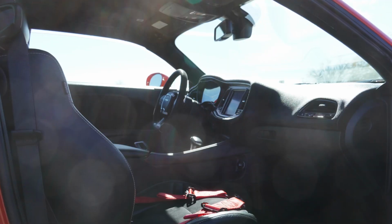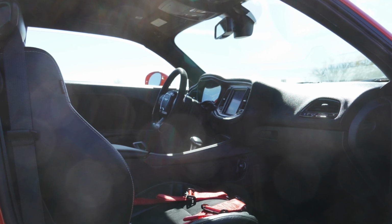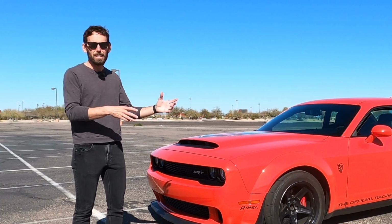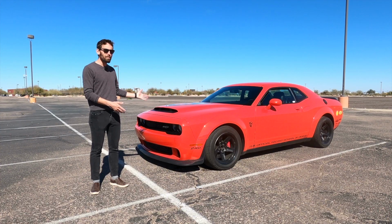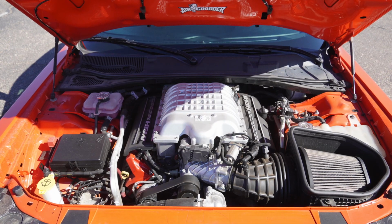It's got 870 horsepower when you put in the Demon Crate package. It's got a trans brake and line lock. It's everything you want in a drag car, but it's legal on the street. Dodge only made 3,500 of these in 2018, and they're the top of the line for the Challenger.